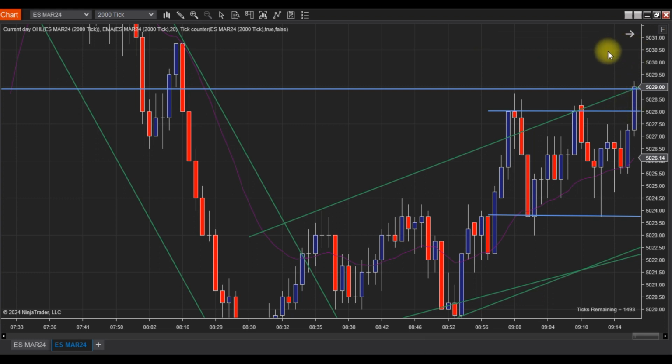It's not strength. Strength would be something that ended up here. Strength would be a bull bar that has an unusual size. This is relatively normal size if we look back. Look at the previous bar, look at this bull bar, look at that bull bar, even some of the ones in this leg here. They're not an unusual size, so they're not as significant as what some people are going to think that they are. This is not the breakout.